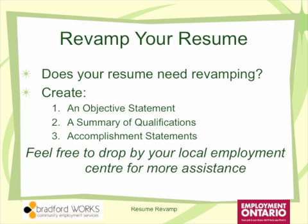Does your resume need revamping? You can increase your opportunities for an interview by creating a new objective statement, summary of qualifications, and accomplishment statements for each job application. After targeting these components, you can complete the rest of your resume with relevant information. Don't worry about keeping your resume to 1 or 2 pages. As long as the first page is targeted as described in this video, employers will be motivated to read your entire resume.